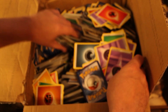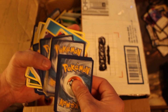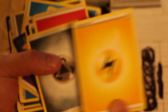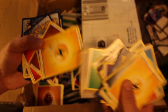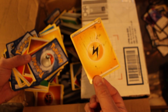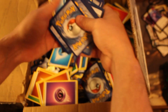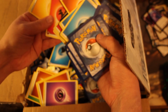But anyway, these are all scattered in here. I can't believe they were handled very well by the Postal Service. A big scratch on that one. This one's been folded in half 3 times. I mean, that's gradable. Yeah, so much of these are junked up.